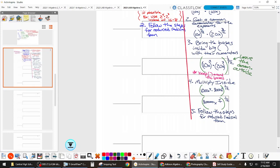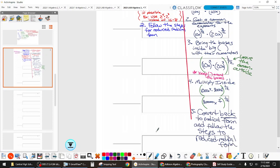Oh, shoot, I forgot to write that. Sorry, we forgot to write the step to switch back to radical form. So, convert back to radical form and follow. So we already wrote this part, the steps to reduced radical form. So anyway, Cynthia, I think you said it stays out there till that step. Okay, so let's continue. So yes, we leave the denominator on the outside.